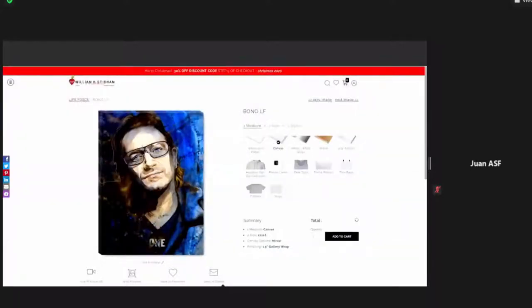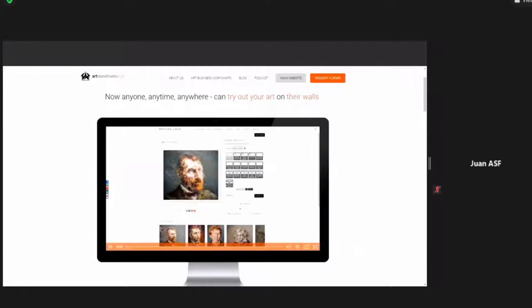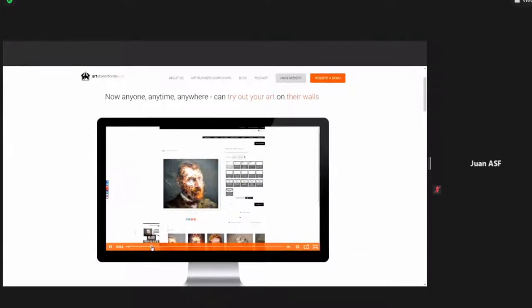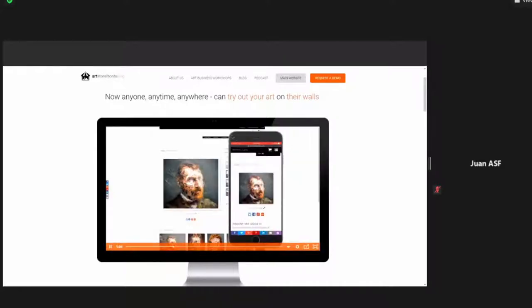Another feature that everybody likes to talk about, that we get a lot of plaudits for, is a feature called Live Preview with AR. Okay. And this allows somebody to come to your website with their telephone, which can be an iPhone or Android. You can see the phones here on the right-hand side.